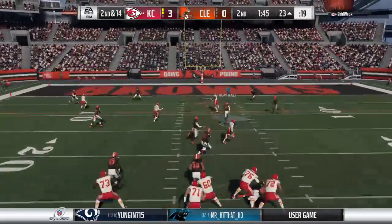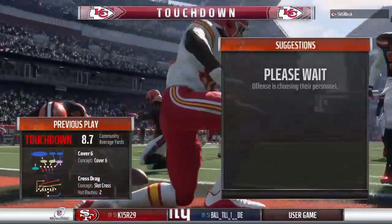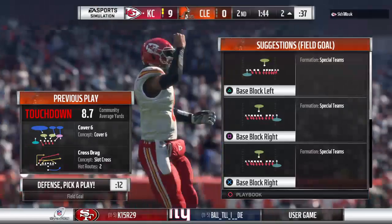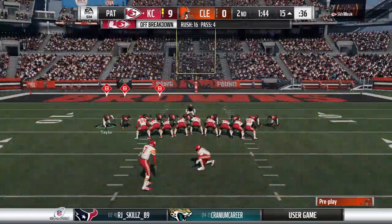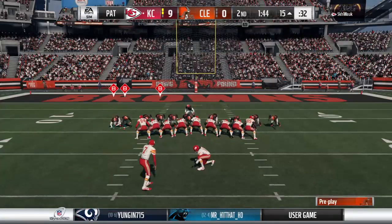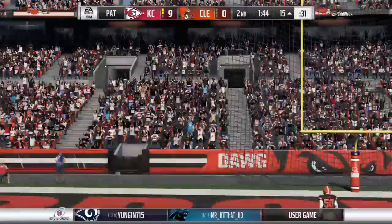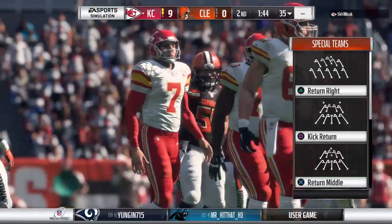On second down, here's Mahomes. This is caught. And he takes this into the end zone for a Chiefs touchdown. Ladarius Green, 23 yards for the touchdown. And the Chiefs are able to grow their lead. Whoa! He just yanked that one well to the left and no good.